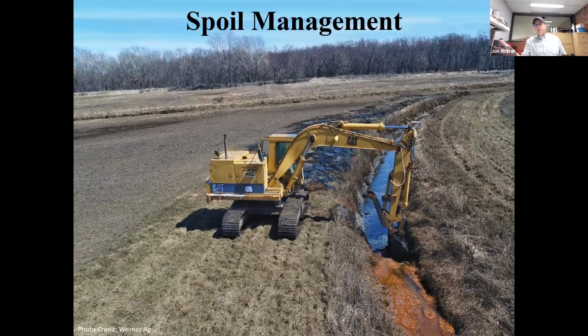And oftentimes that spoil, the sediment that's dipped from the ditch, is spoiled very closely to the ditch. So it's at risk of the sediment and nutrients getting back in. But it's often viewed as a waste. So how do we quickly get rid of it at the least cost possible? And this is one option to do that.